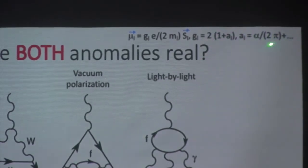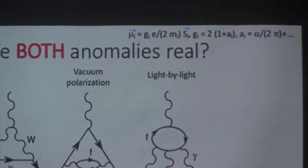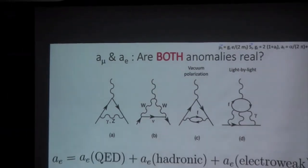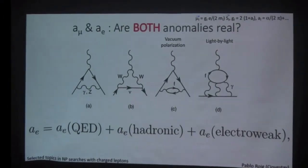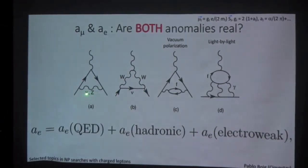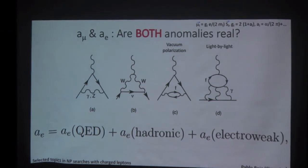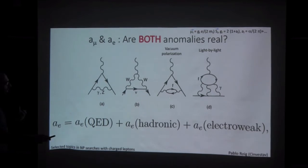a_l at lowest order is just alpha over 2 pi, as given by this diagram with only the photon, and this is the famous Schwinger computation 70 years ago. But now we can proceed further and include not only QED corrections, up to 5 loops in QED, which has been done here. We also have electroweak corrections, that you get by putting a Z instead of a photon here, but also through these W neutrino diagrams. This is done up to 2 loops and 3 loops, including the leading log contribution, for electroweak. And then we have this kind of diagram.